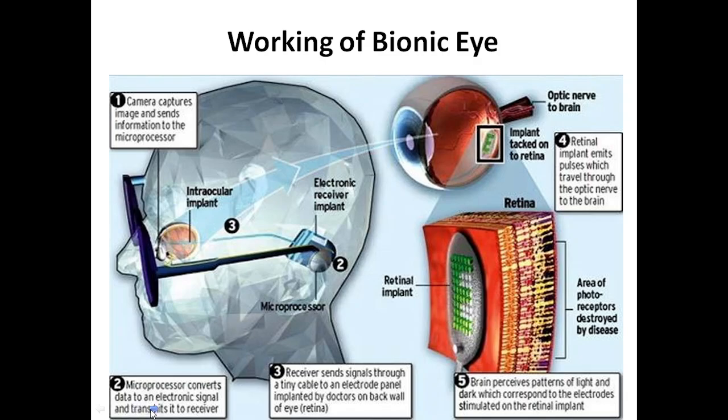Now the microprocessor converts the data to the electronic signal and then transfers it to the receiver. Now the receiver sends the signals through a tiny cable to the electrode panel implanted by the doctor on the back wall. Now it's been done. Now the fourth, the retinal implant emits the pulses which travel through the optic nerve to the brain. So now it has reached the retina, and the healthy cells will get activated. It will generate the pulses, and now that will be transferred through the optic nerve to the brain. That is the fourth step.